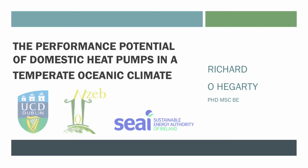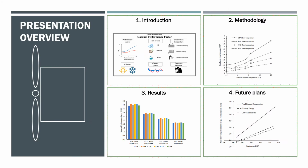This study is focused on the performance potential of domestic heat pumps in a temperate oceanic climate. Specifically, the calculations were based on an Irish climate. The paper forms part of a larger project called NZEB101, which is investigating the in-use or actual performance of renewable energy technologies. But before we start figuring out what they actually do in practice, I want to run the numbers on the potential performance of heat pumps, hence this paper.